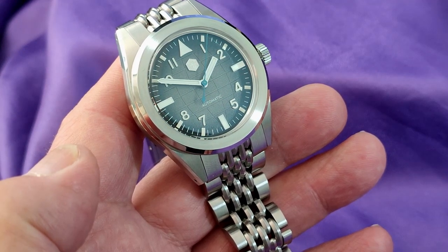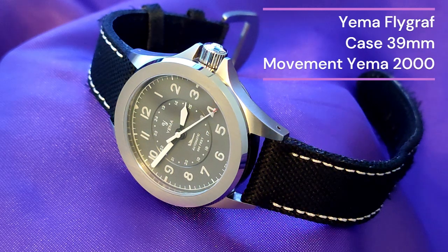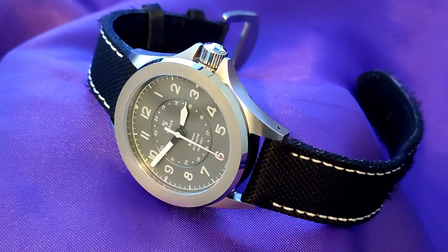This is a Yema Flygraph, a watch I'll never part with for personal reasons. What makes it a pilot's watch, I'm not really sure. It's fantastically put together and finished, and the in-house movement is very accurate. Just as well, because Yema's customer service isn't meant to be very good, but that's the French for you, I suppose.